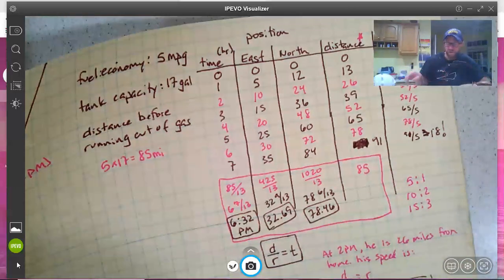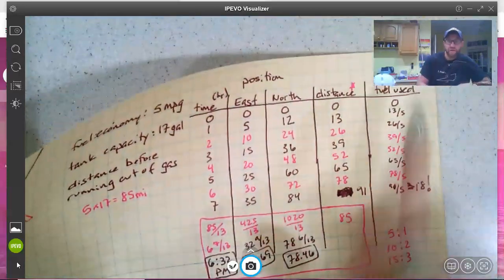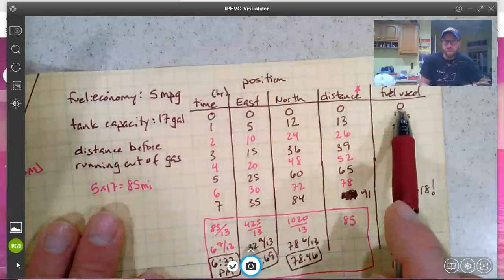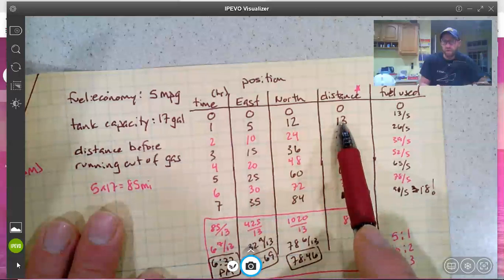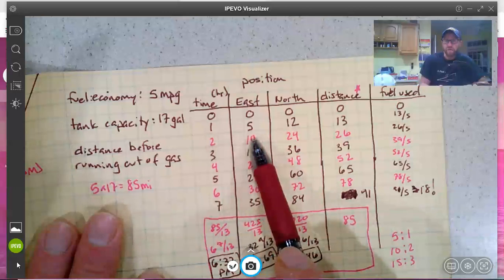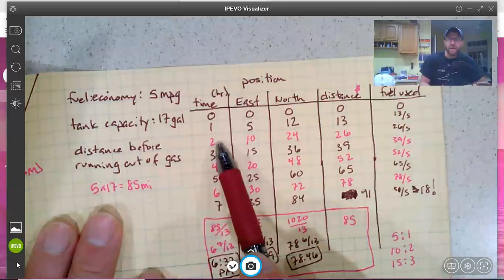So then, just to sort of go over again how we did all this in general, I started out by putting all this information into a table. So, on the information we were given, at time 0, he's 0 east, 0 north. He hasn't gone anywhere and hasn't used any fuel. We were told that at 1 hour, he's 5 miles east, 12 miles north. We used the Pythagorean theorem to calculate that he traveled 13 miles overall. And from there, we just added an extra 5 miles east and an extra 12 miles north and an extra 13 miles of total distance for every hour that he traveled.